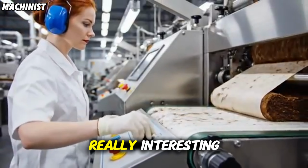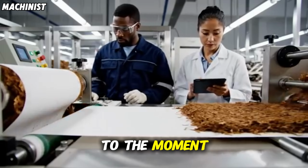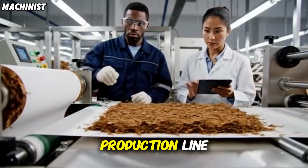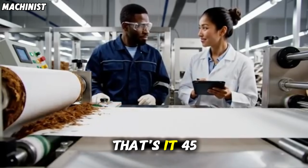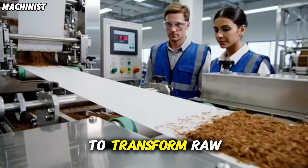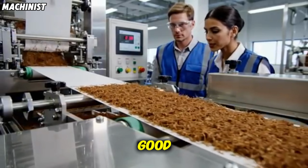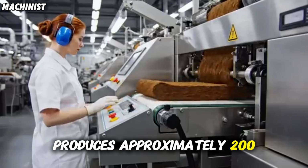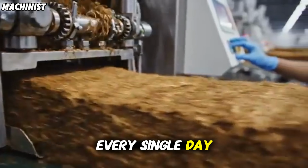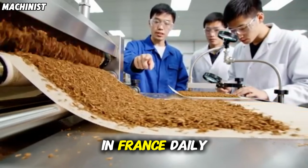But here's what's really interesting. From the moment tobacco enters the factory to the moment a finished carton rolls off the production line, only 45 minutes have passed. That's it. 45 minutes to transform raw agricultural product into a finished consumer good. The factory we're in today produces approximately 200 million cigarettes every single day. That's enough cigarettes to give one to every person in France daily.